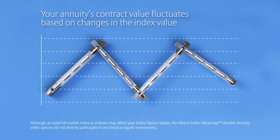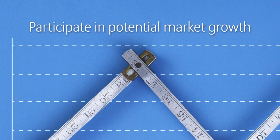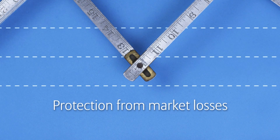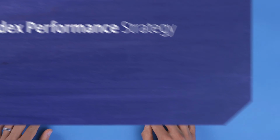Your annuity's contract value fluctuates based on changes in the index value and your selected index strategy. Using one or a combination of these index strategies, you can participate in potential market growth, even though you're not actually invested in the market, and you'll also have a level of protection from market losses. Let's take a closer look at each of these index strategies. The first one is called the Index Performance Strategy.